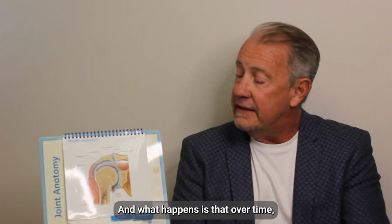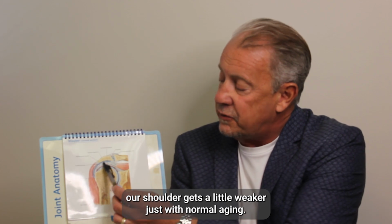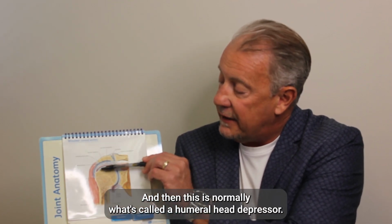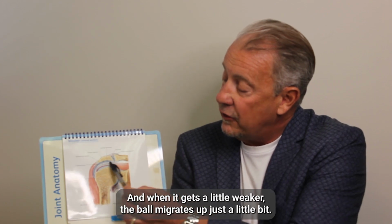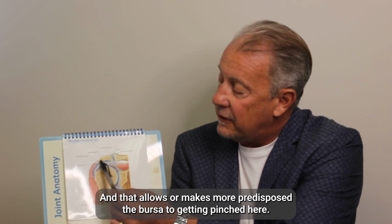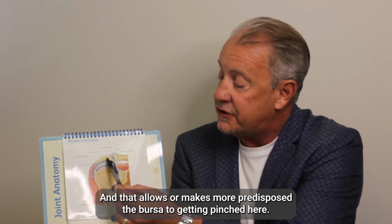And what happens is that over time, our shoulder gets a little weaker just with normal aging. And this is normally what's called a humeral head depressor. When it gets a little weaker, the ball migrates up just a little bit, and that makes the bursa more predisposed to getting pinched here.